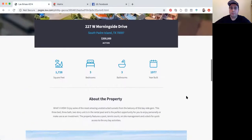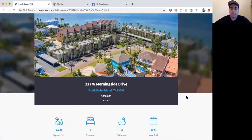Again, the price on this property is $300,000. It is 1,728 square feet. It's three bedrooms and three baths, built in 1997, and well maintained.